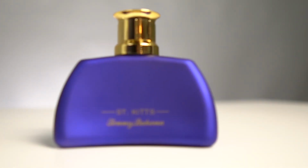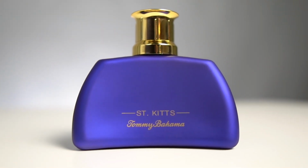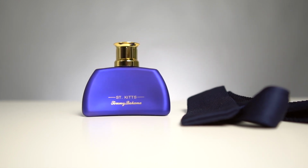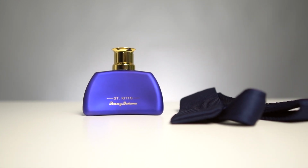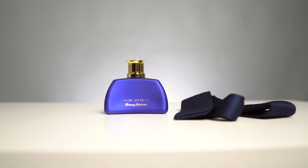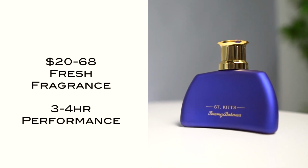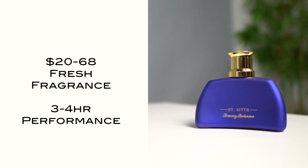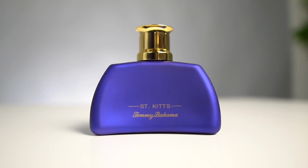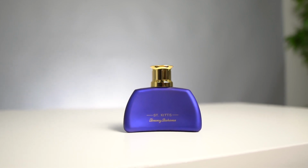This next one is a personal favorite of mine. It is St. Kitts by Tommy Bahama. This is an amazing fragrance. It smells absolutely fantastic. Another very fresh, lightweight fragrance that you're going to need to carry around or spray a lot of to really make it project, because it does fade very quick, but it has a fantastic smell to it. With St. Kitts, you're going to smell a lot of citrus. You're going to smell a lot of tropical vibes. I think it's named after an island or something. But again, another really nice fragrance from Tommy Bahama.